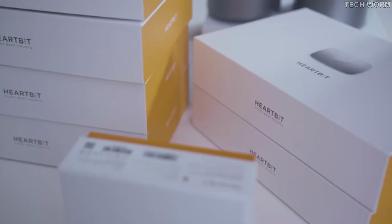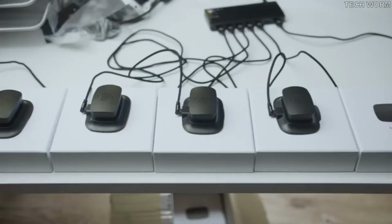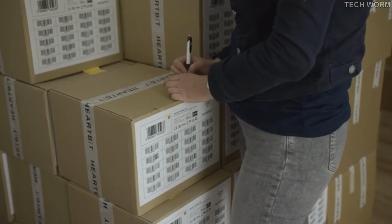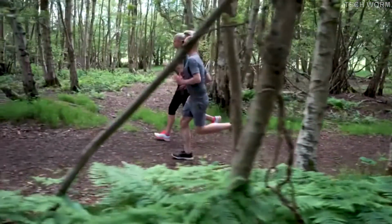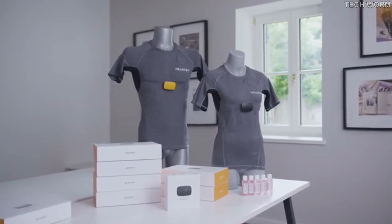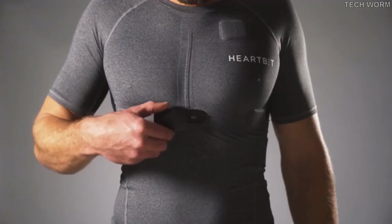And after years of development, we need your help. HEARTBIT is ready to ship. We've completed development, produced our first 1,500 units, and we've tested our product on over 100 happy customers. All we need now to make our vision a reality is you.